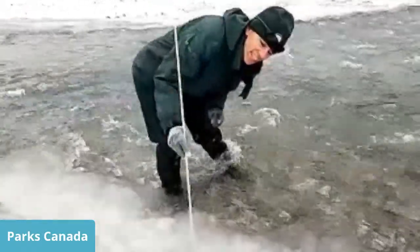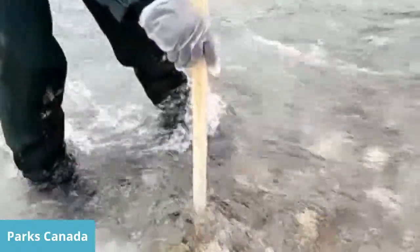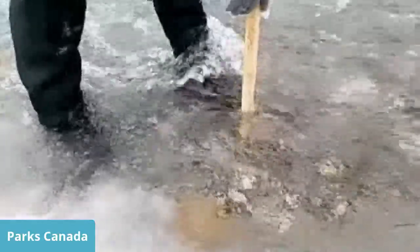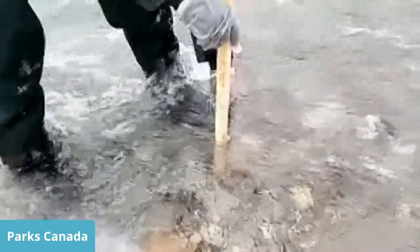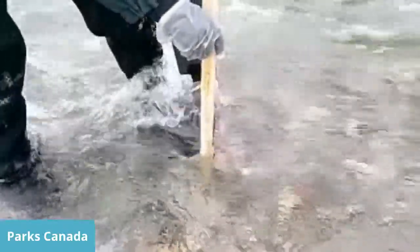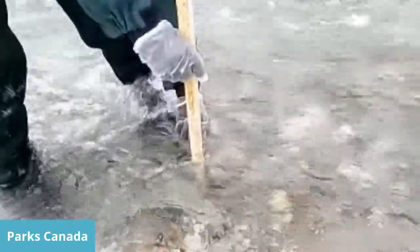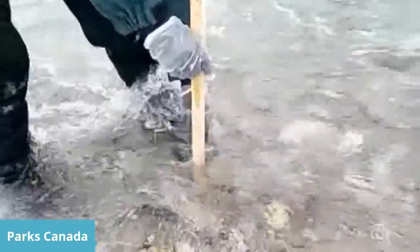Come a little closer. You good? You're safe. All right. So first we'll put the ruler in one direction. The ruler is perpendicular to the flow. The water is flowing this way. You can see there's a little tiny bit of piling up. And I can read that number. So it's about 21 centimeters, 21 and a half centimeters.